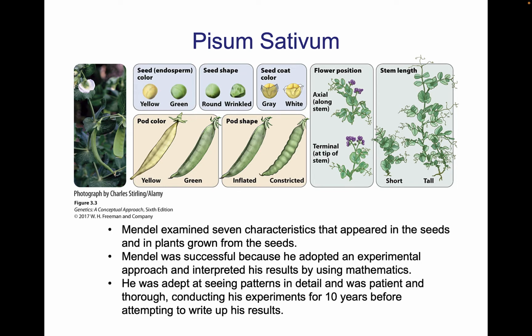Another good model system would have been bacteria, as we learned in chapter 1. However, he was able to draw many conclusions from his work, and it was very beneficial in helping lay the groundwork for what we know about genetics today.